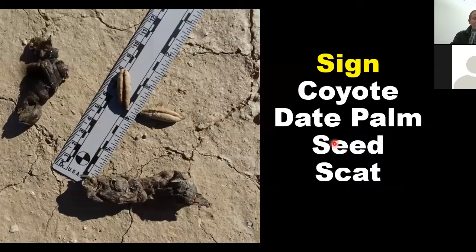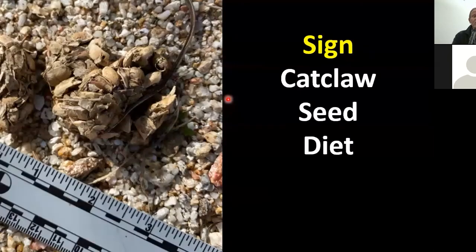Here's date palms. Now, date palms are normally in residential areas. They like dates a lot, and they'll swallow the whole date entirely. And what they'll digest the date itself, and the scat will contain the seeds. You find those. Here's cat claw seeds. We all know what cat claw is, the wait a minute bush. Those big long beans of seeds that hang off of those are a member of the pea family. They'll eat those whole, and we can see the little seeds right in here in the scat.